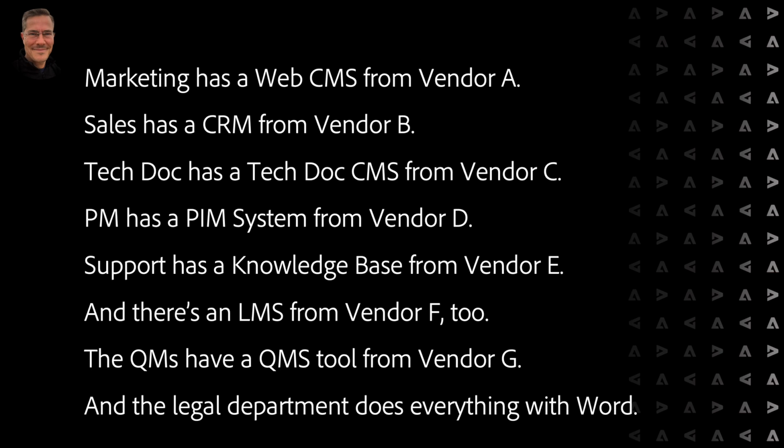And there are just too many tools, and that's the next big problem an enterprise has. And I see that in so many even bigger enterprises, and the bigger the enterprises become, the even more dramatic becomes that problem. So let's have a look at that. So marketing, they have a web CMS from vendor A. That's the best web CMS available, of course. And sales has a CRM from vendor B. And the technical documentation department has a technical documentation CMS from vendor C. And the product manager has a PIM system from vendor D. And support has a specialized knowledge base from vendor E. And of course, there's a learning management system from vendor F too.